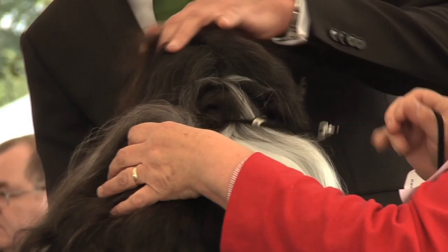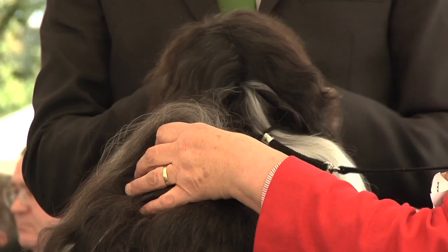And now we come to the Tibetan Terrier. The breed was judged by Angela Draper Andrews, who, from an entry of 95, awarded best of breed to this dog, number 5287.